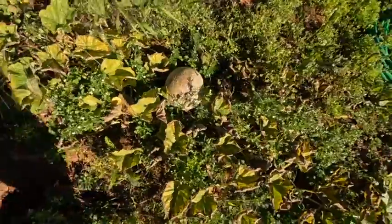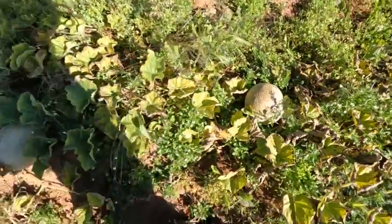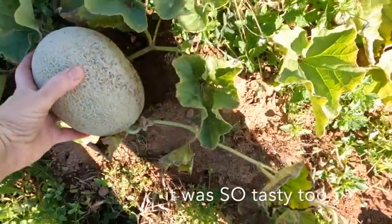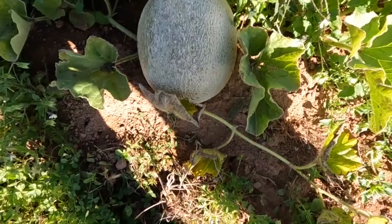Oh, look at the cantaloupe. Yes, he is right. That guy right there is ready to go. Oh, wait a minute. This one is actually more ready to go. All right, we're gonna pick him and take him in the house.